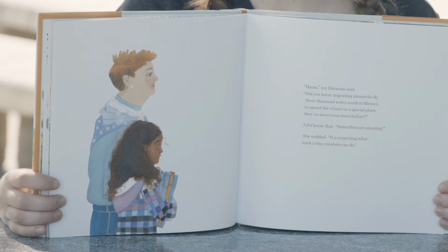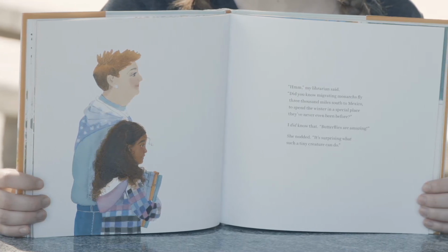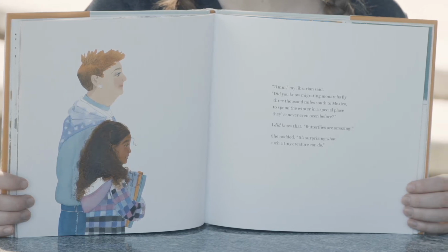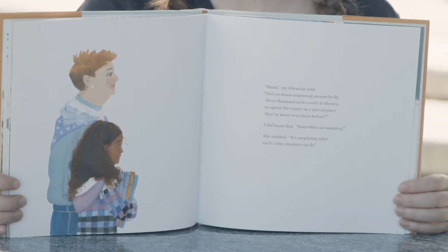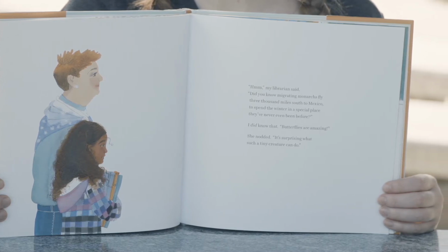My librarian said, "Did you know migrating monarchs fly 3,000 miles south to Mexico to spend the winter in a special place they've never even been before?" "I did know that. Butterflies are amazing." She nodded. "It's surprising what such a tiny creature can do."